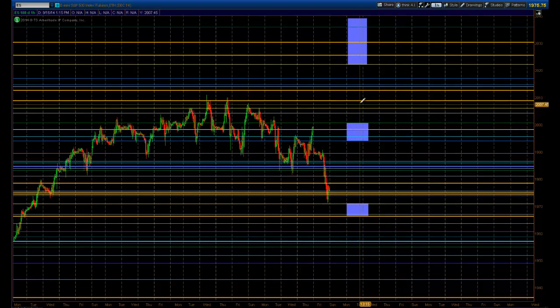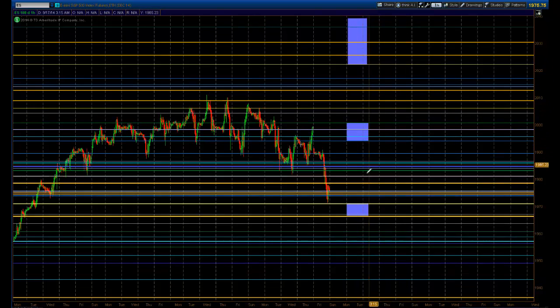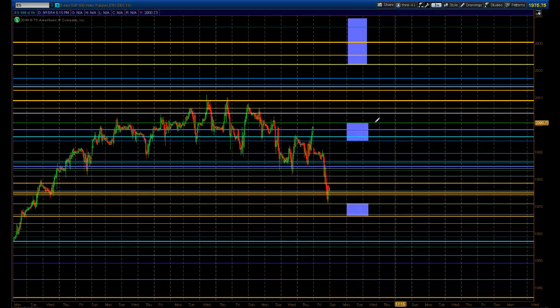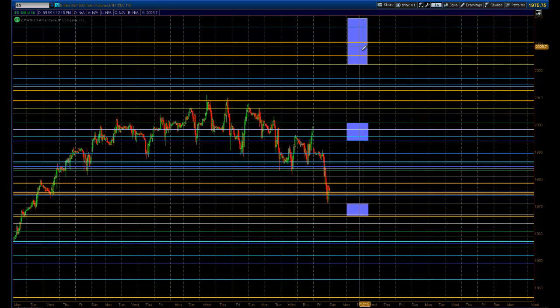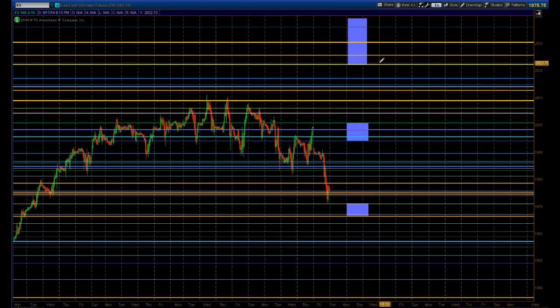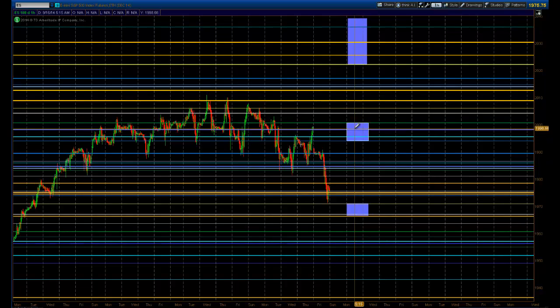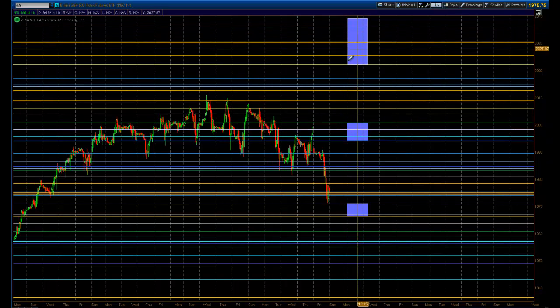Ideally, I would like to see it go up and then back, or just up and straight up. Most likely it'll either pull back here or pull back from up here. Most likely it won't go straight up into this area. This area we've had on the chart for a little while now, 2022 to 2039. So that's the level we're looking at. If this thing does go higher, that's what we're looking at.